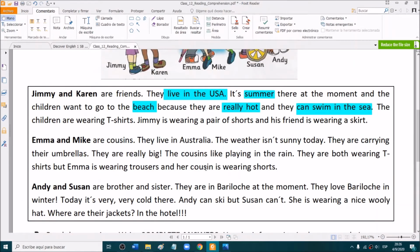Let's read about Susan and Andy. Andy and Susan are brother and sister. They are in Bariloche at the moment. They love Bariloche in winter. Today, it's very, very cold there. Andy can ski, but Susan can't. She's wearing a nice woolly hat. Where are their jackets? Ooh, in the hotel.